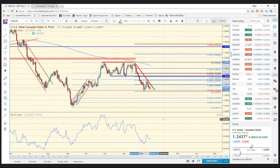Obviously, I'm going to be looking towards the Bank of Canada. I think this is going to be a real big mover for today. I'm hoping for it. I'm hoping that we get some really good explosive price action in the Canadian today.